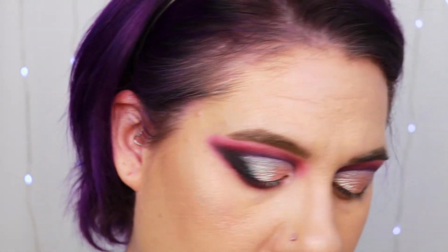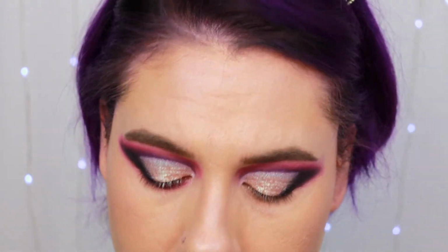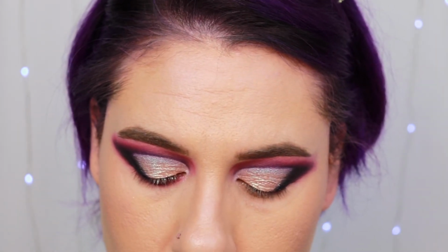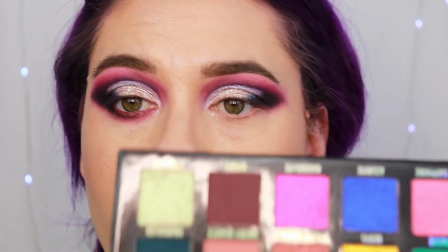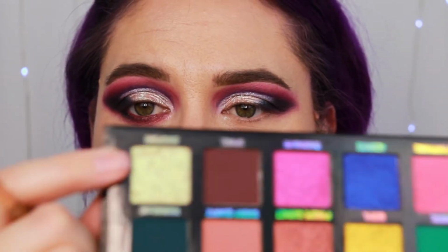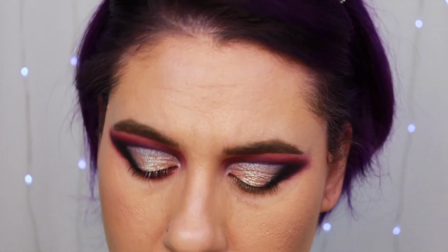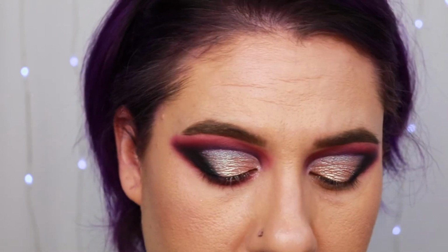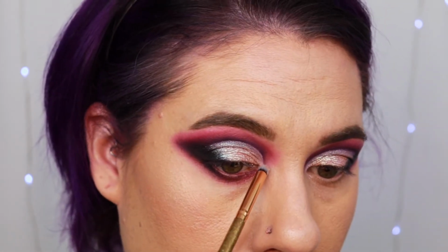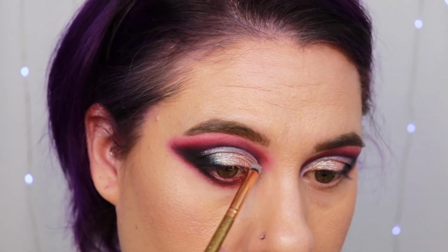Now I do want to highlight my inner corner. To do that today, I'm going to use one of these other shades. Do I want to use Diaspora or Beryl? I might go with Diaspora. This one, again, looks like it's got kind of a greeny pink shift. I don't know, it's pretty. We'll see. I'm going to try to pick that up on this Luxie 141 mini round brush, and I'm just going to pop it there. Ooh, that's pretty.